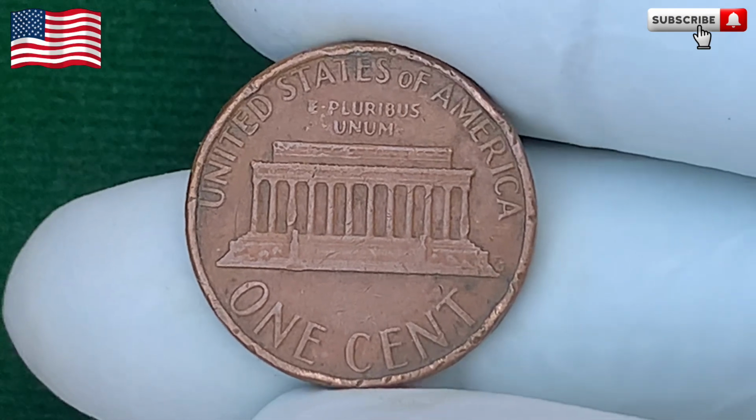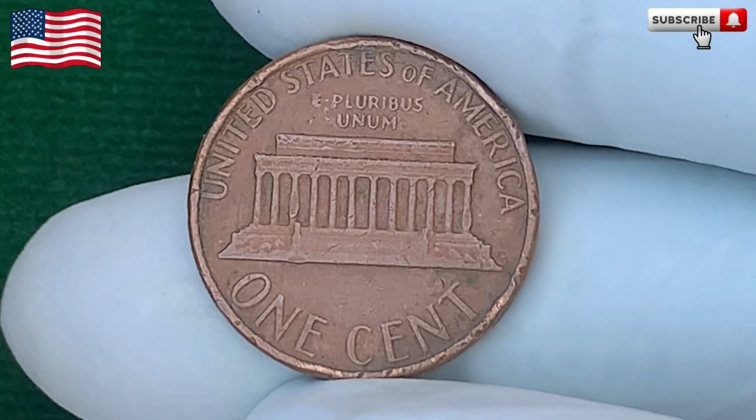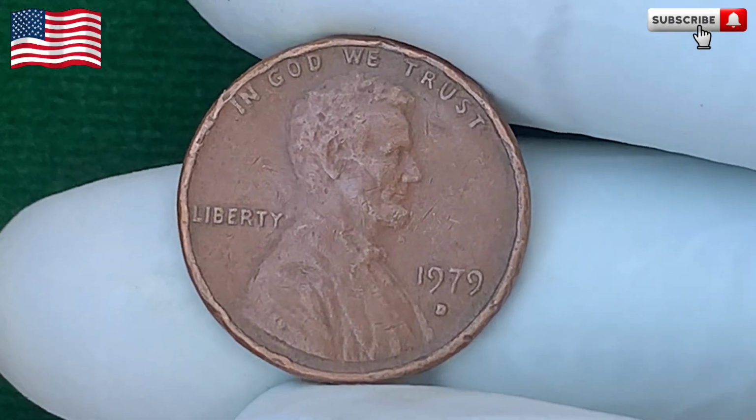Because these pennies were used in everyday transactions, most of them have been worn down, scratched, or damaged over time. But if you happen to have one that's in excellent condition with no signs of wear, then you could be holding onto a true treasure.